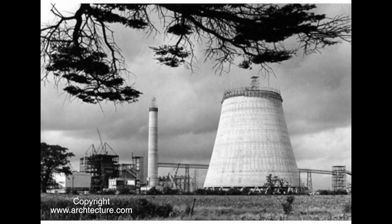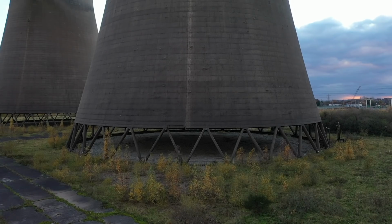This is a picture of one of the cooling towers being constructed back in the 50s at Willington. How they achieved that shape is beyond me. It's so clever, I don't know. As a layperson, I look at it and I just think, how on earth did they get that shape? Anyway, if you can put up with my dodgy drone footage, let's take a look at them from an aerial viewpoint.